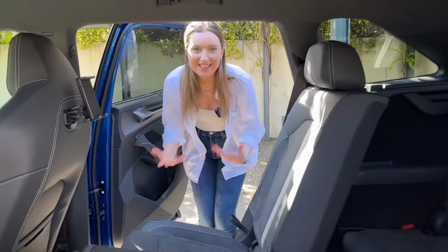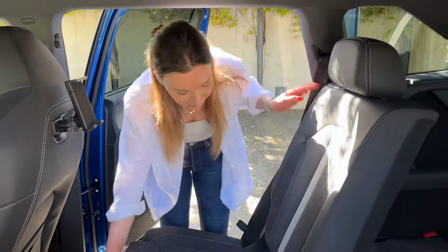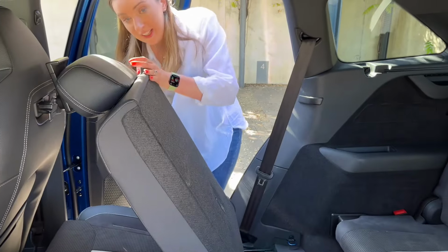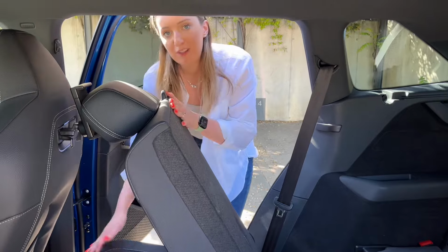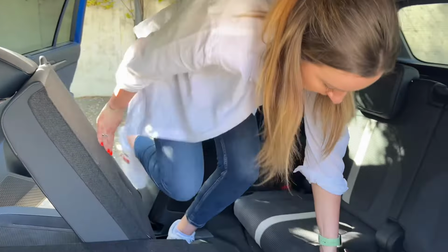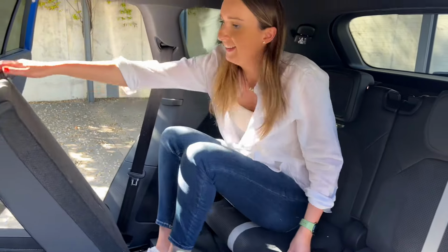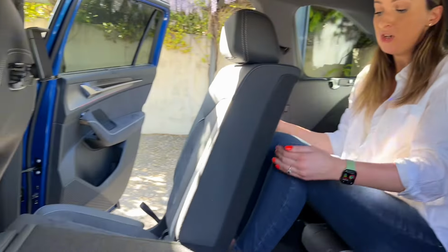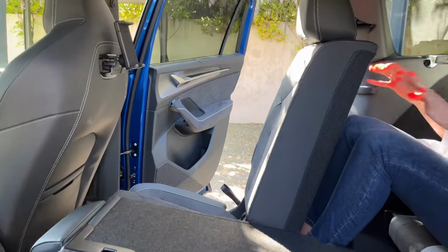Right, so let's see how gracefully I can do this. First, we're going to slide the seat forward a bit, and then we're going to move it like this. Now you can lay these flat, but because I've moved it forward, it obviously gets stuck on the iPad holder. So, let's sit down, and there you go. Really lots of room here. I would say there isn't much room for that passenger, but you could still move this back and I would be quite comfortable.